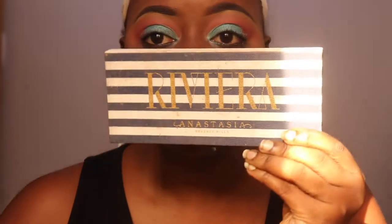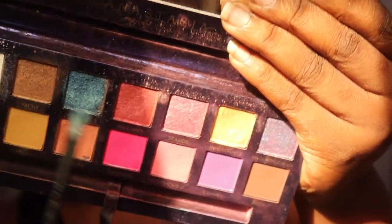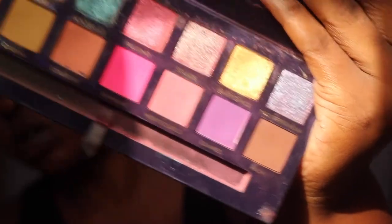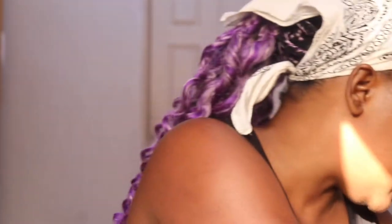The name of the palette is the Anastasia Beverly Hills Riviera palette. I absolutely love it because it has all these bright pinks and all these really nice glitter shimmer shades. Purple is really nice, this brown is really nice. Then we have a couple of neutrals and pinks and I love it so much. I have been doing so many pink looks because this palette is just perfect for it. You guys know Deola loves a good opportunity to dress up and go out.